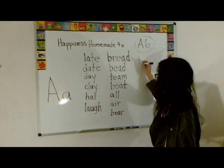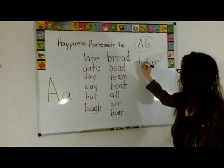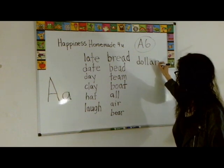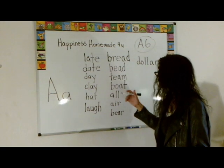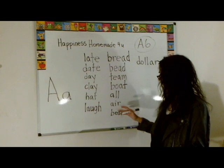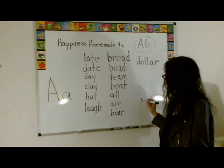Dollar, D-O-L-L-A-R, dollar, influenced by R. And how about a couple of other different ones? Let's see. I remember we did air, and then we did another one where you sit down. What do we sit on that has that air sound in it? Chair.